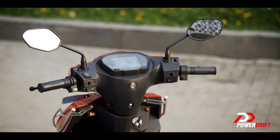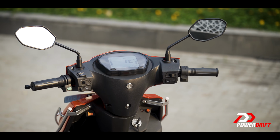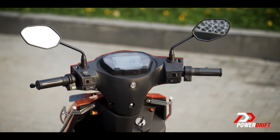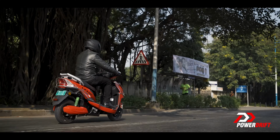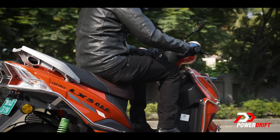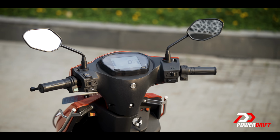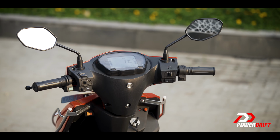The digital cluster gets a distance to empty readout. Apart from the usual stuff, Bluetooth connects your phone to the cluster, after which you can use it for navigation assist and live location tracking of the scooter. You would argue that every electric scooter nowadays has these, but how many of them have a dedicated auxiliary battery to power the cluster and the other electronics? Yep, even if your scooter is low on range, the cluster won't make it worse.